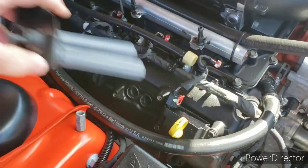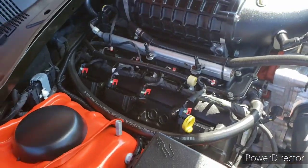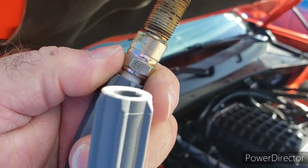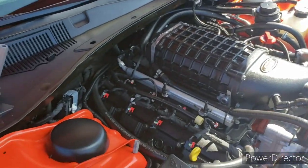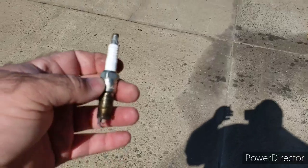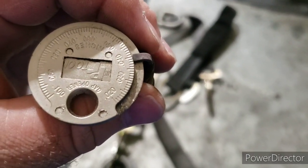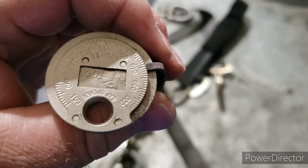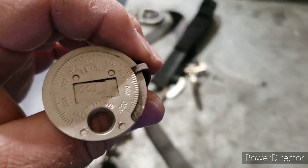Alright, loosen the spark plug. See what we got here. I can tell you that gap is pretty much stock. I bet it's a stock plug. I can't see anything out here. It's too bright. I brought it inside. It is a step colder, but that's the gap in this thing here. So they got to be pulled and gapped at minimum.